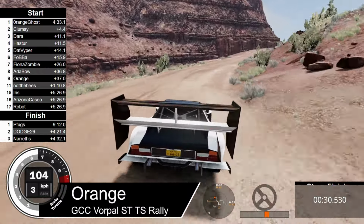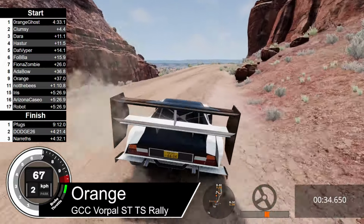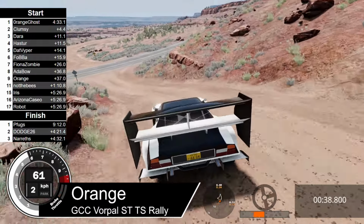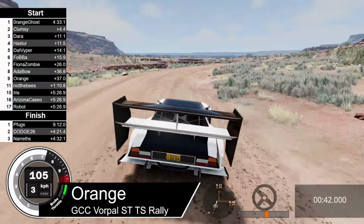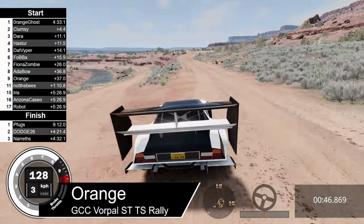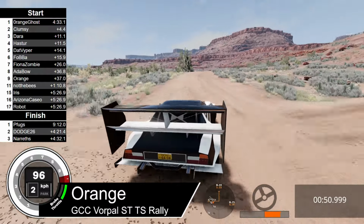Now we have Orange up in the Vorpal STTS rally. You know, this car has quite a bit of downforce, quite a bit of grip, but a little bit of a struggle to tame the car in the first stage. So let's see how Orange gets on with the Vorpal in the second stage.